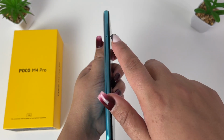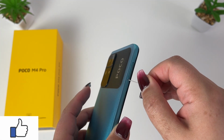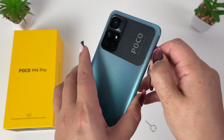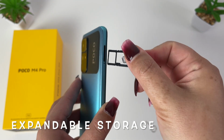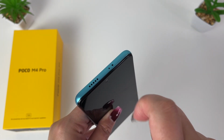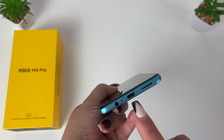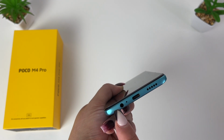And on the left, we have a dual SIM card tray. Now, the POCO M4 Pro supports dual 5G LTE nano SIM cards. And guys, we have an option to expand the storage up to 1 terabyte via a micro SD card. And at the top, we have a mic, an IR blaster, and one top firing speaker. And at the bottom, we have the second speaker here, and both speakers output decent audio quality.